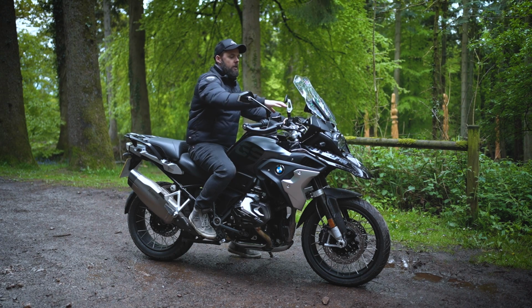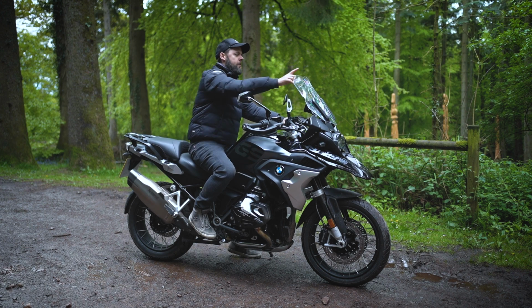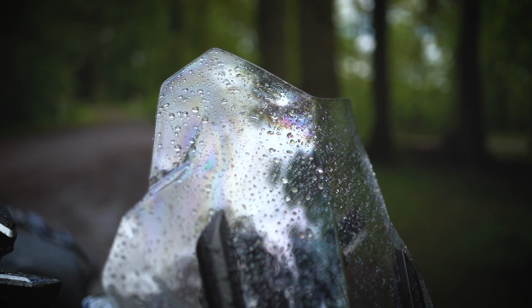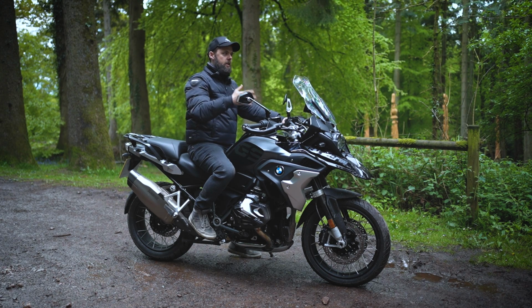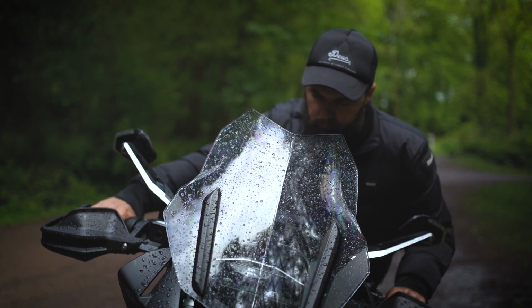Sure, you don't have the big wind protection at the sides here, but the handguards do a decent job. And this screen has a little cutout. It's a V shape, so it does a good job of directing the wind over your head. You still get a little bit of noise. It's not as quiet as the RT, but what's great about that is you get good visibility even with the screen in its highest position.